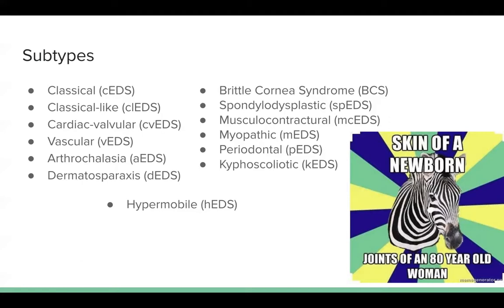Dermatosparaxis is characterized by thin, papery skin that tears and cuts and bruises real easily. Brittle cornea syndrome, that one just sounds awful to me because it's the eyes, and the eyes freak me out a bit, but cornea hemorrhages and ruptures and glaucoma and other eye issues are frequent with that one.